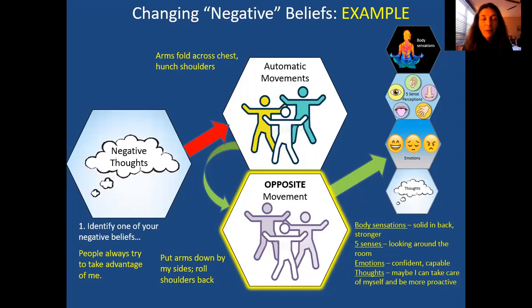So let's say, you know what? All right, I'm going to try the opposite movement. So what's that? I'm going to put my arms down by my side and roll my shoulders back so that I'm sitting up straighter. So I'm not protecting, I'm a little bit more open. And I'm going to stay with that movement, with that posture a little while, and then notice what happens to my building blocks. So for example, let's say I stood like this for a while, and now my body sensations are, I feel a little more solid in my back, right? So I'm standing straighter, my back feels a little more solid, and that feels good to me. So I feel a little stronger. So I'm sensing the strength that I didn't sense before.